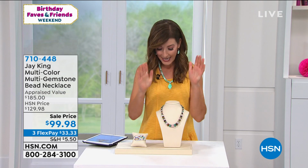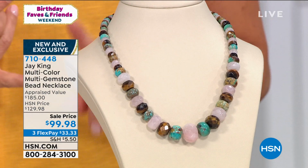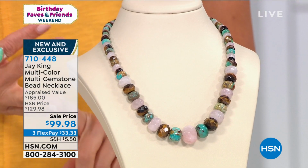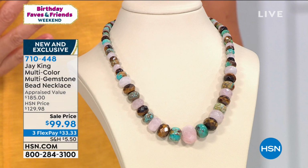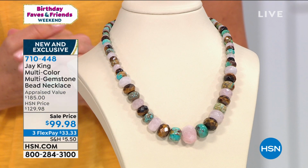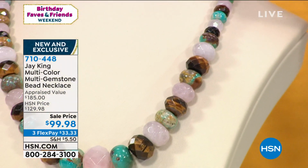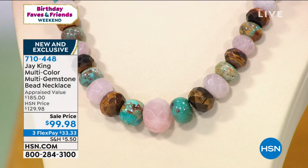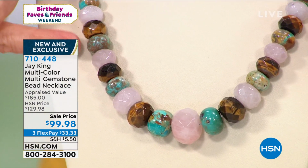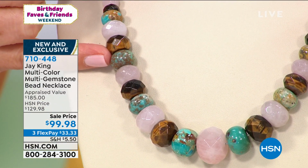This is the multi-gemstone bead necklace, and it is on sale today, now $30 off. You're the very first to see it, and if you order it as quickly as possible, you can lock in a $30 savings, not to mention we have extra flex pay for you. Are you ready for this beautiful collection of color? You've got this fun alternating pattern: red skin turquoise, beautiful, sumptuous, feminine, romantic rose quartz, and the mysterious tiger's eye.